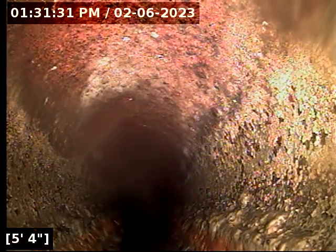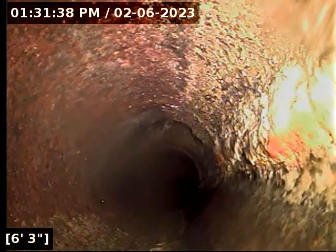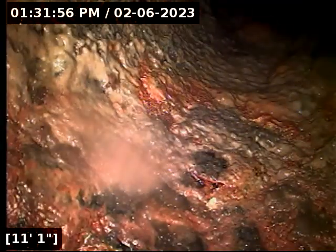There we go. Now we're in the water here at about 5 feet. So we're going to try and advance our line. We're at 5 feet. Our line is moving. Here's a secondary connection point at 7 feet. Could be another waistline entering, but we're just going to move forward here, see how much of this waistline we can inspect. About 10 feet, we're making a turn.